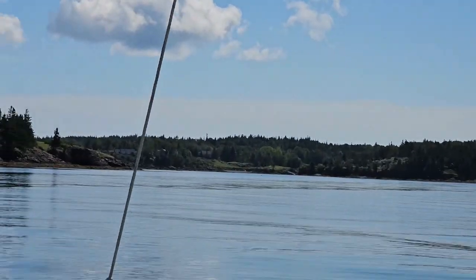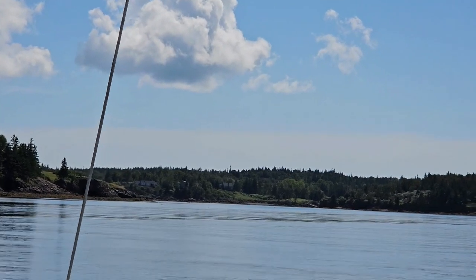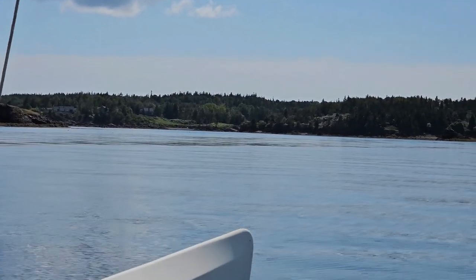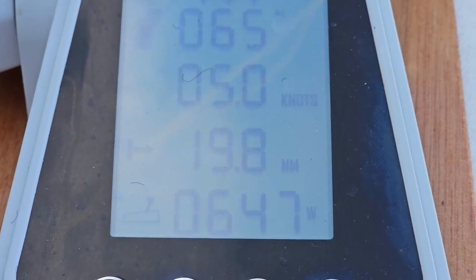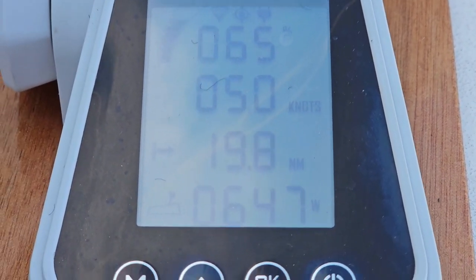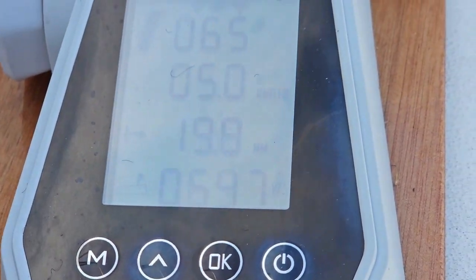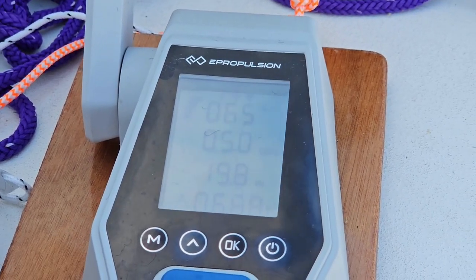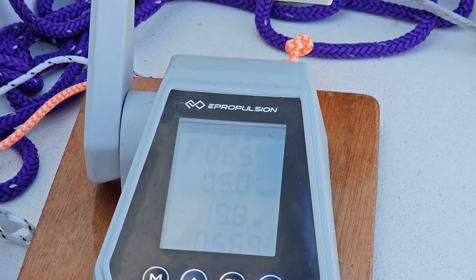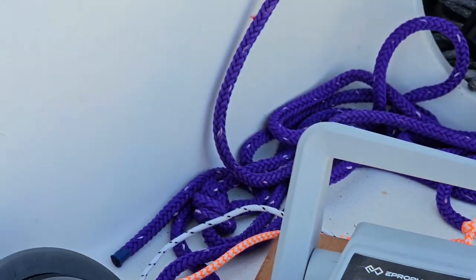So here we are back at Pulpit Harbor again. It was a shorter trip than I thought. I thought it was 25 to 30 miles around, but it's actually just under 20. By the time we actually get to Pulpit Rock, it'll definitely be 20 nautical miles, and we left 4 hours and 15 minutes ago, which is an average speed of 4.7 knots. So that's pretty close to what I intended to do.